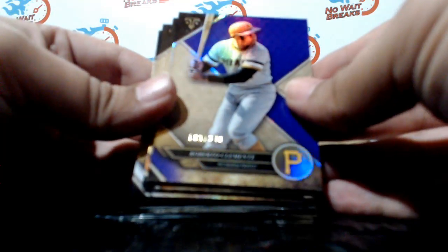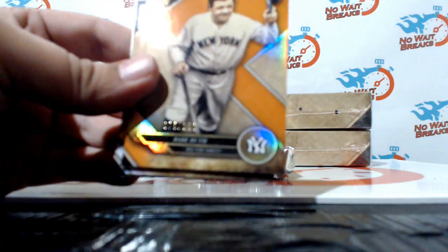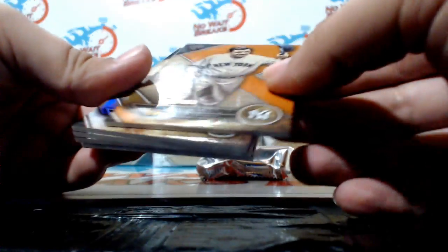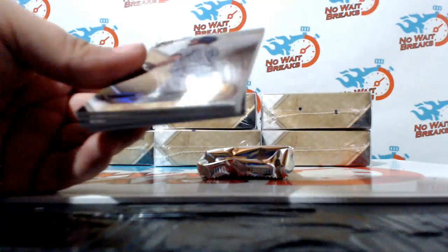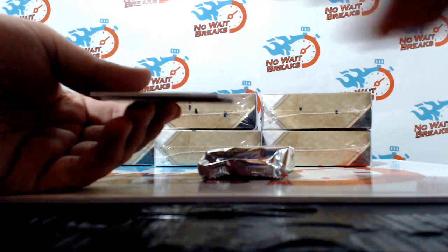To 340, Clemente Pirates. Nice parallel, Babe Ruth to 150, 73 of 150. And then we have our regular base.